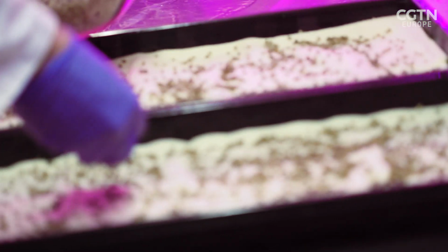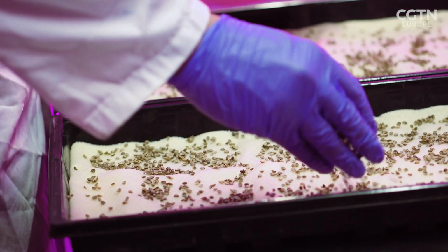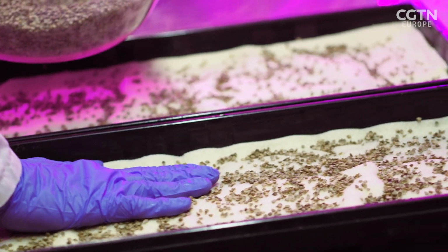So to reduce reliance on imports, to reduce food miles, you can localize production. It also allows you to produce year round and not have to worry about the seasons. And so it allows you to become much more, as a nation, self-sufficient.